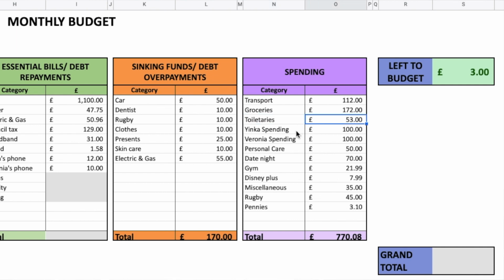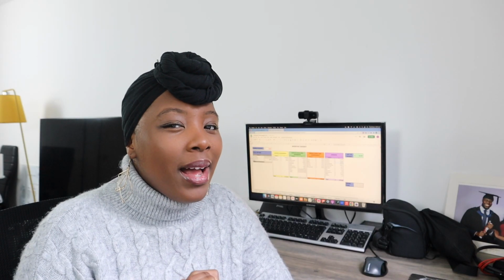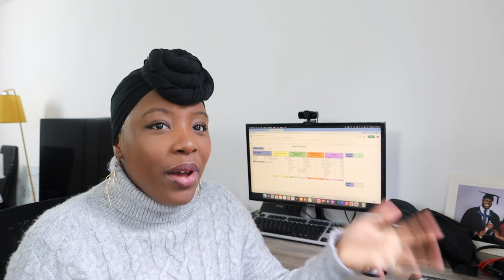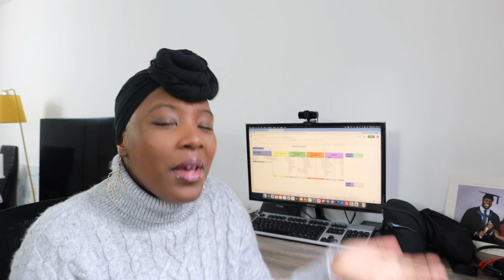Next up, when it comes to our personal spending, we each allocate £100 to our spending, and usually I tend to spend pretty much all of my spending money, and my husband Yinka will normally save. But this month, I think I had about £10 left over, which was great. And I think that was partly because it was my birthday, so people would treat me rather than me having to actually buy stuff. So that was also amazing. But yeah, to have spent £90 this month is great.